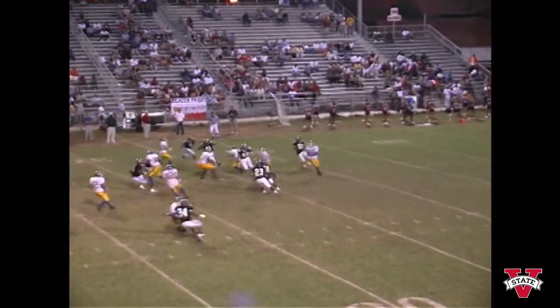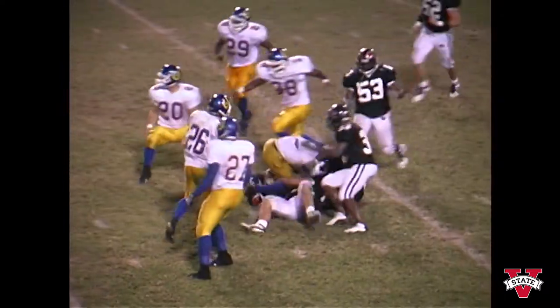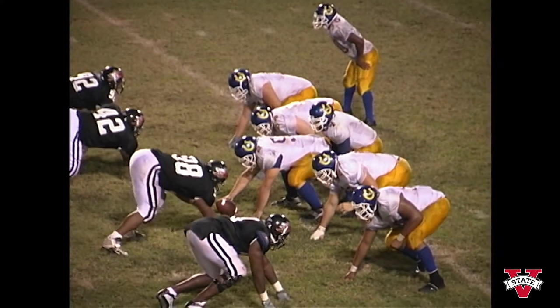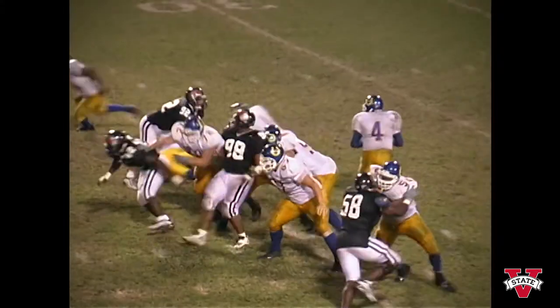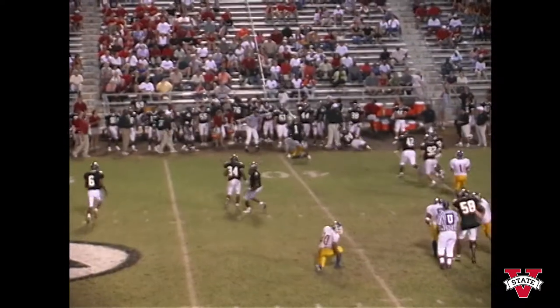Going inside and up the middle. Got some room and bring him down finally. Marlon Adams. The 6-yard line. Penalty on the wide receiver. Got a freshman on him out here. Ted Williams wants to throw. Looking. Incomplete.